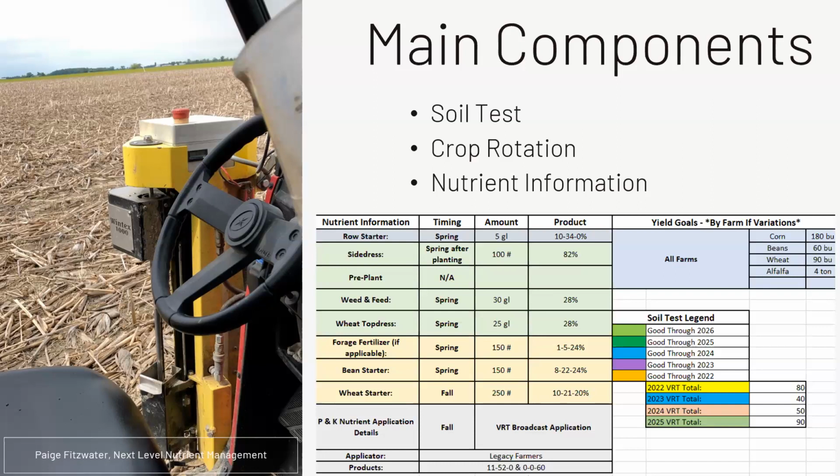I always start this conversation with the farmer by saying, I'm just trying to get a foundation for what your typical practices are right now, but more than likely we're going to have to make some adjustments. Specifically, if you're doing a straight rate bean starter or something like that, that may not translate into nutrient management, but what we're trying to do is get a baseline for where you're at and what we can improve. So these are all the questions I ask.